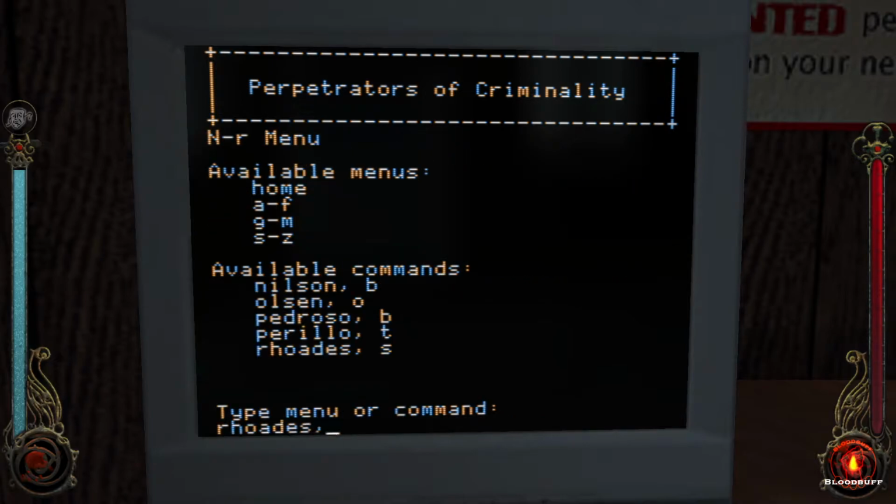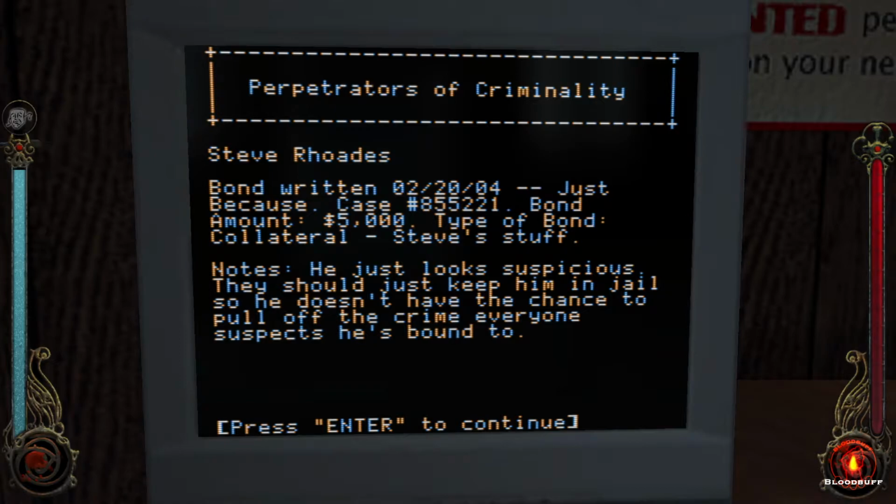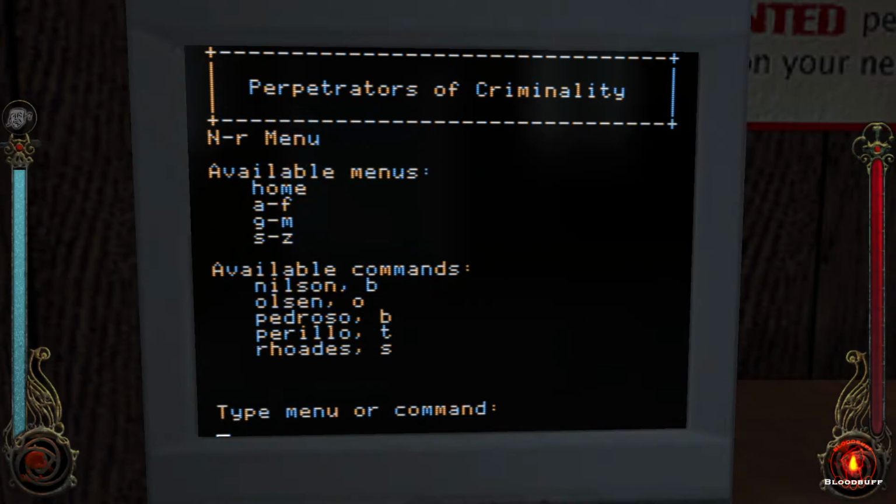Okay. Rhodes. Steve Rhodes. Bond was written on 220 just because, for 5K, and the collateral was Steve's stuff. He just looked suspicious. They should just keep him in jail so he doesn't have the chance to pull off the crime everyone suspects he's bound to. That doesn't sound very legal, but okay.